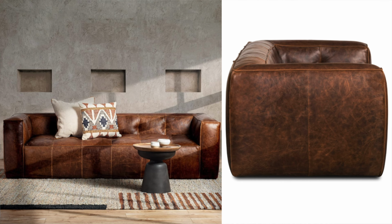But I was looking, can we find something a little bit more affordable or that is still available? And I found this one by Poly & Bark on Amazon, and I do love it. If you're looking for that vintage leather, weathered look, this is a great option that doesn't break the bank, isn't too expensive. So I definitely recommend checking that one out if you're in the market for a new sofa.